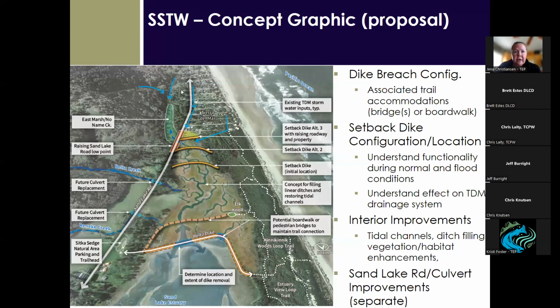This is a graphic I wanted to share that ESA put together, just brainstorming. This is not based on any modeling or anything yet, but it shows some of the potential alternatives that will be analyzed in this phase of design work. So obviously the dike is going to have to be breached at some point. It's already breaching itself. And then analyzing a setback dike configuration, location, what will work best both for estuarine health and the community. And then any interior improvements: ditch filling, removing old agricultural scars, removing old fencing, creating more natural estuarine channels. And then of course the Sand Lake Road and culvert improvements.